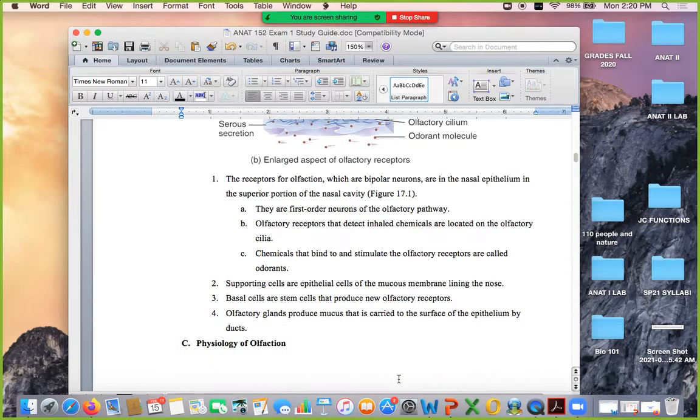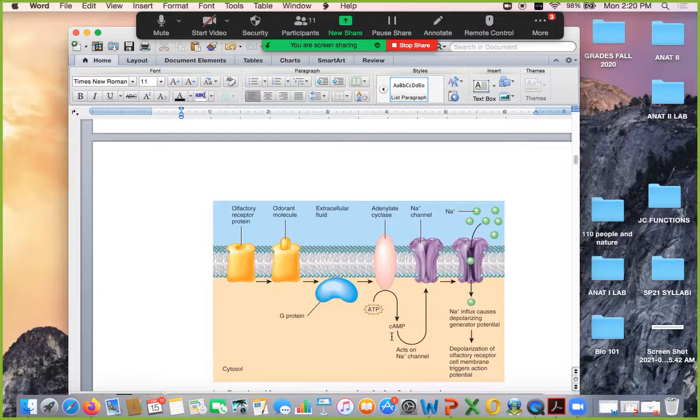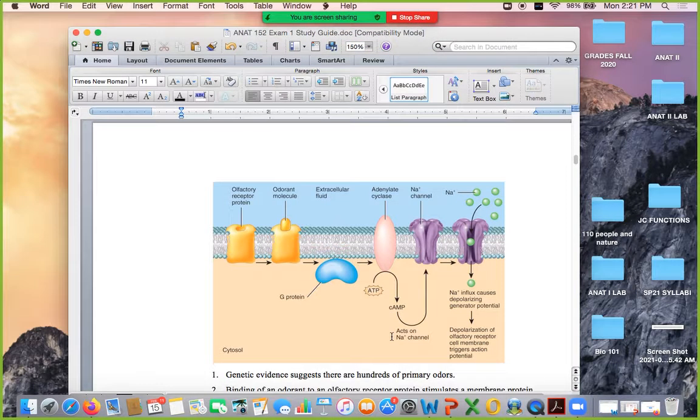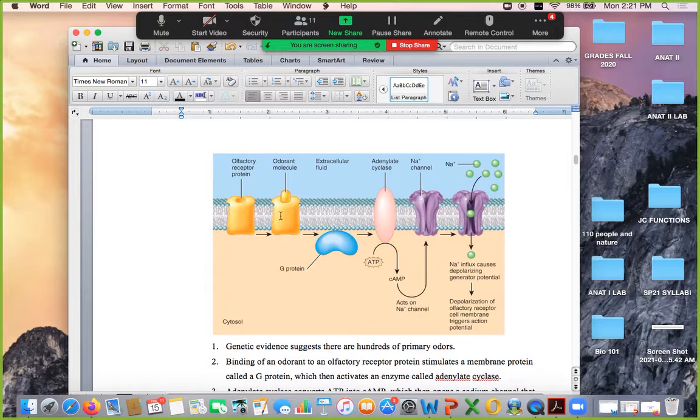All right, so we talked about how that worked. Okay, so this is talking about a G-coupled protein receptor, basically, that's going to be passing information down.